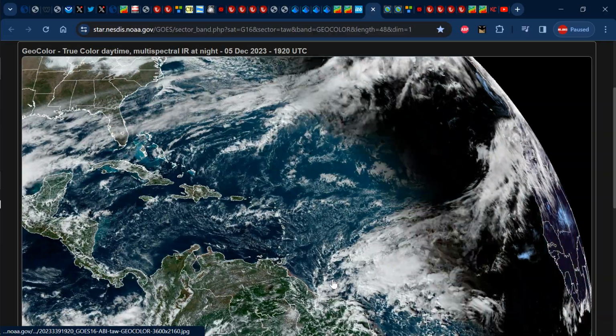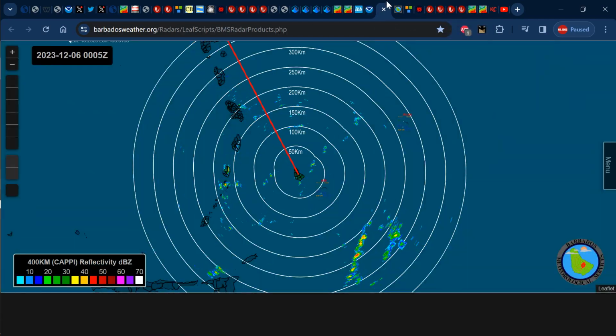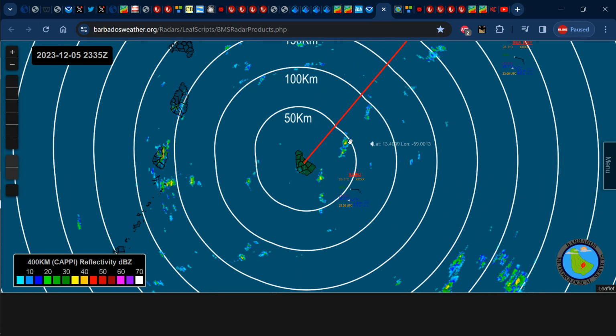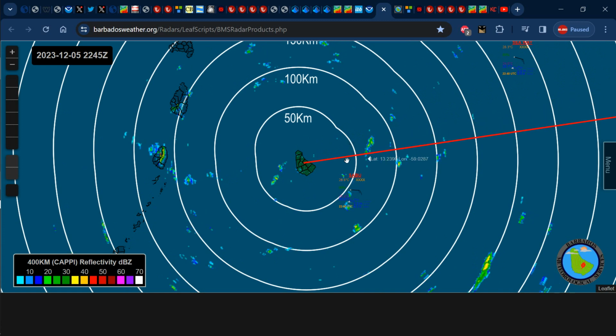So Trinidad and Tobago, Grenada, Barbados, definitely going to be getting in on some more rainfall. And if we take a look at the latest Barbados Doppler radar images, we can still see that we have some amount of rainfall coming in from the east. Not a lot of rainfall, just a lot of hit or miss isolated showers.